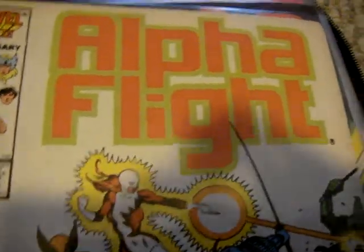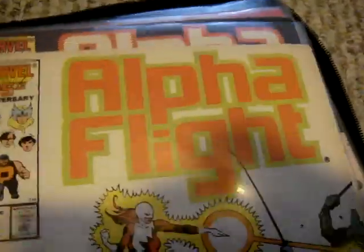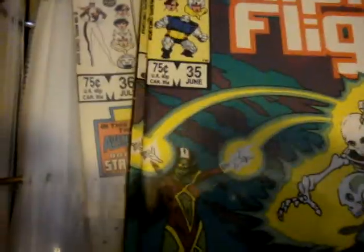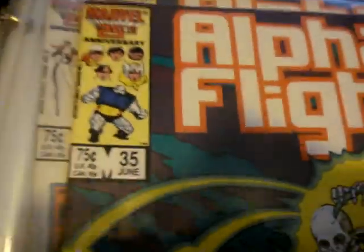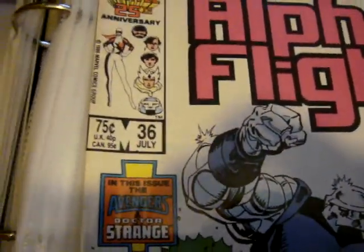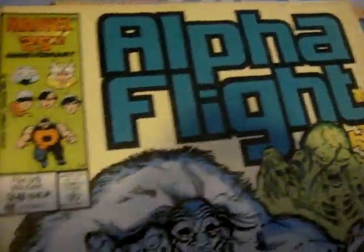Here I do have a few gaps. This is pretty much when I started off, though, so it didn't really matter much. This is my favorite comic ever. The action in this comic book is probably the best ever, which is Alpha Flight number 35. I actually have two, and I'll probably do a giveaway. I'll put up a contest, and whoever wins will get this, along with another issue. 36, 37, 38.